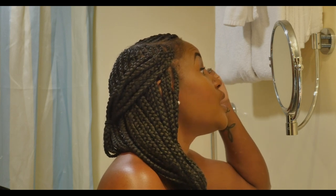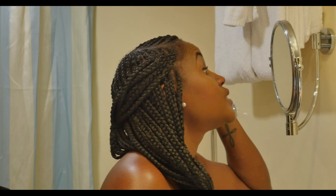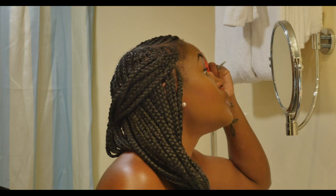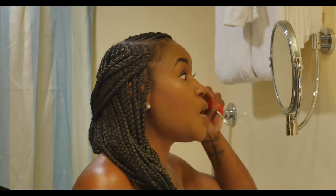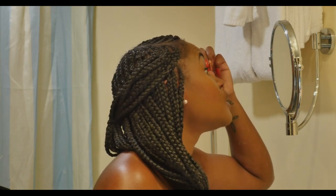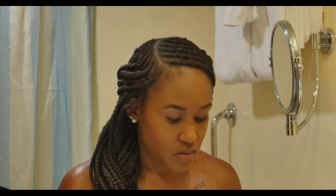Now you want to make sure that you get it on the lash line. Make sure you get those lashes as close to that lash line as possible. And you will know, I guess one thing I do like about this eyelash gel is that it starts off gray, but when it's finished drying, it will turn black. So, yeah, that's cool. All right, one is on.